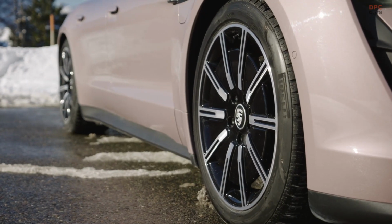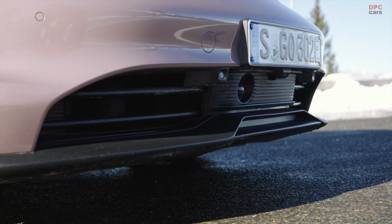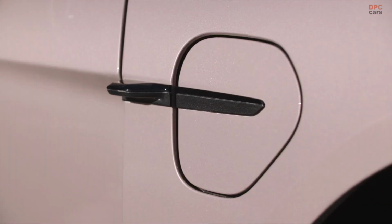751-horsepower Taycan Turbo S Sport Turismo, the latter of which can rocket from 0 to 60 miles per hour in just 2.8 seconds and tops out at a tad over 160 miles per hour.